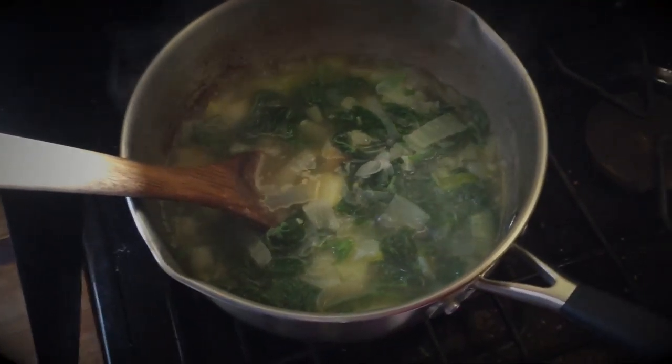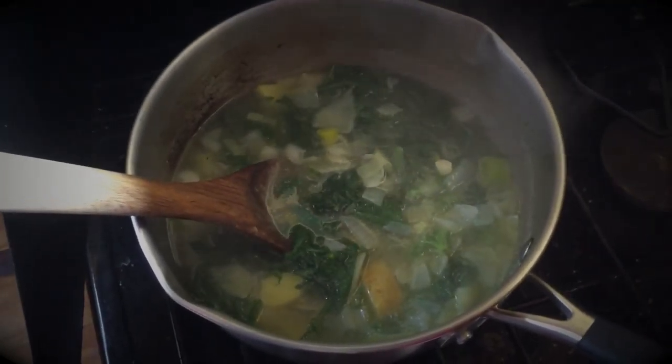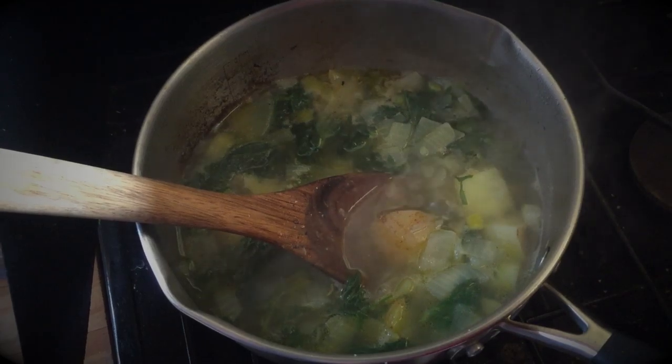I've added the nettle tops and the sticky willy, so now I think it's time to add some salt and pepper. I never use stock when I make soup. I don't think it's necessary at all, but I put lots of salt and pepper in to make up for it.